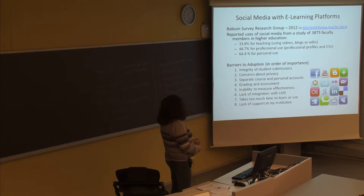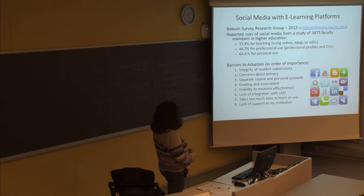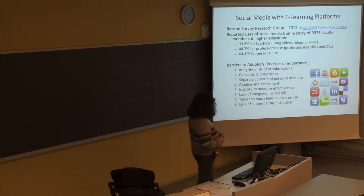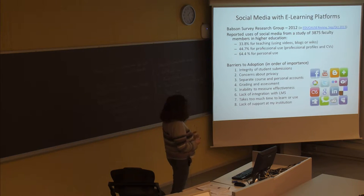And then social media and the learning platforms. These are different types of social media like YouTube, which is also being used in mobile apps, and then there's Facebook and other types of social media. In research on institutions, this survey found that most higher education institutions, colleges and universities, use social media for teaching, for professional use, and for personal use.